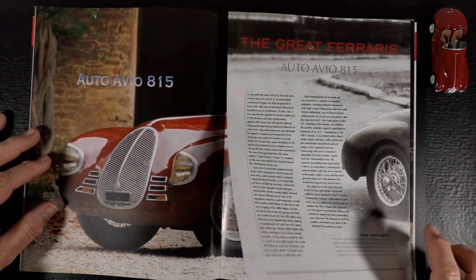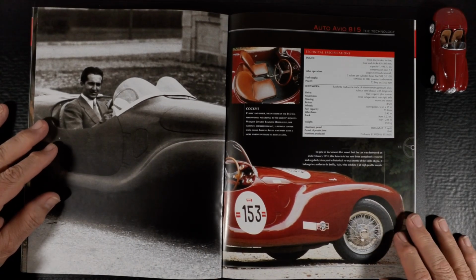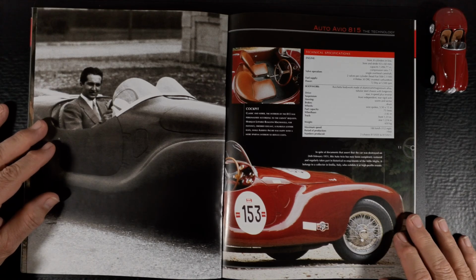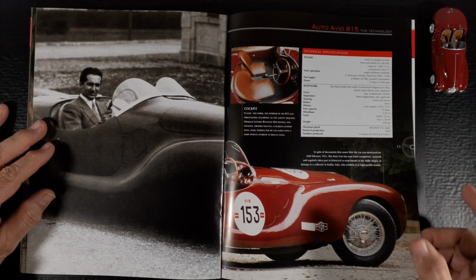Very nice. Engine is front, 8-cylinder inline, which we already talked about. It's only a 1.5 litre, or 1,496.77 cc. Yeah, 2 valves per cylinder. Head was a Fiat 508C 1100, 4 Weber 30 DR2 inverted, 72 horsepower at 5,500 RPM, top speed 180 kilometers an hour or 112 miles an hour.